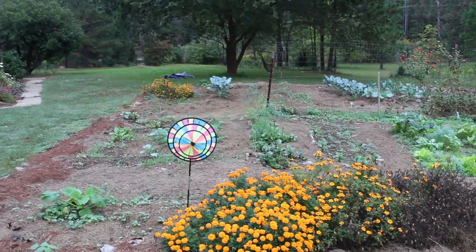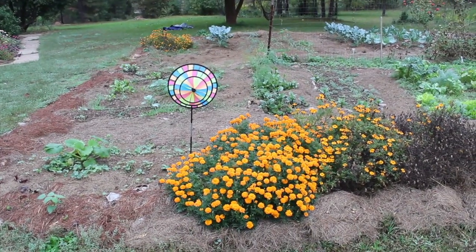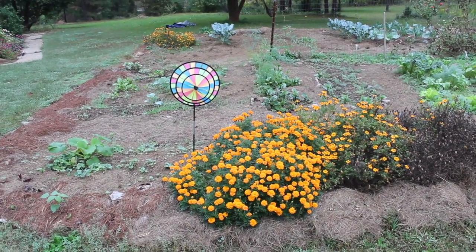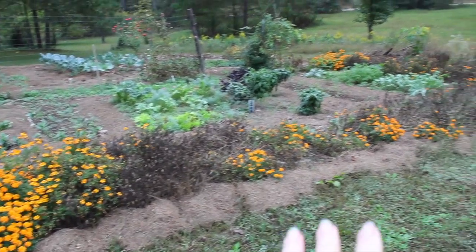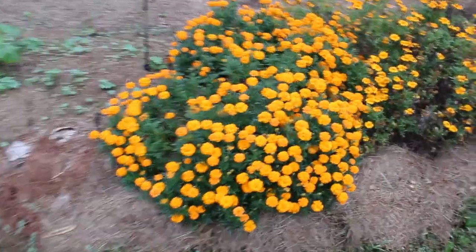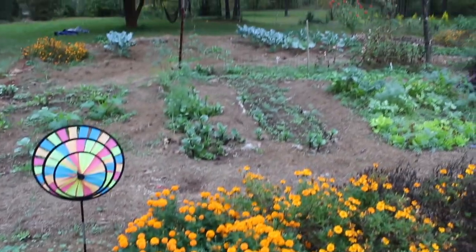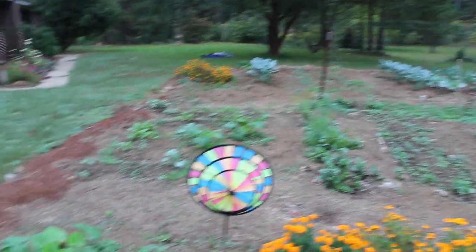All right, so of course I'm super excited about the flowers that are left over, the marigolds. And this is so funny. Some of them bloomed a lot later than others. I have some that are totally finished, totally drying out. And then I have some that are still just showing their beauty. So that's pretty exciting. And the brassicas over there are doing great. We'll go check those out.